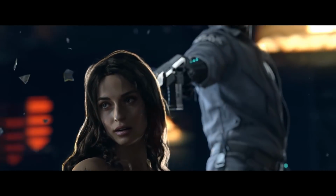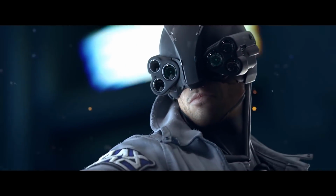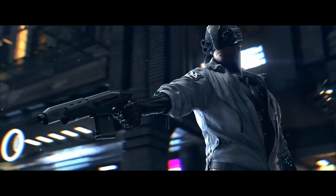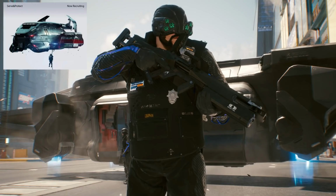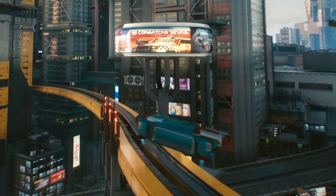I am a fan of this design versus the grey suit from the 2013 trailer, but everything else has pretty much stood the test of time. There is a police AV in the background which looks similar to the ones seen in ads and later on in the trailer as well.